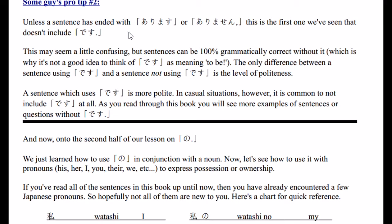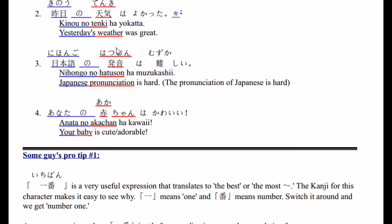It says, unless a sentence has ended with arimasu or arimasen, this is the first one we've seen that does not include des. This may seem a little confusing, but sentences in Japanese can be 100% grammatically correct without it, which is why, before I mentioned that it's not a good idea to think of des as meaning to be. The only difference between a sentence that uses des and the one that does not is that the level of politeness changes. So sentences that use des are more polite. So in casual situations, you don't have to use des. But if you're speaking to your boss or someone in a formal situation, you should use des. But you can leave off des and the sentence is perfectly fine. So if you wanted to say, 昨日の天気は良かったです, that's perfectly fine.